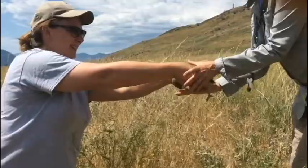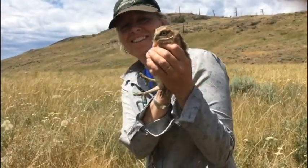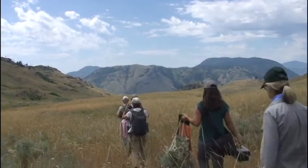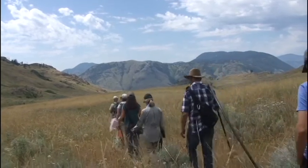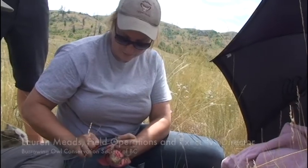So today we had the opportunity to be part of the banding program for the baby burrowing owls, and we got to hold them and actually release them back into their burrows after they were banded. She'll be fine. So the Burrowing Owl Conservation Society, our mandate is to return a sustainable breeding population of burrowing owls back to the grasslands of BC.